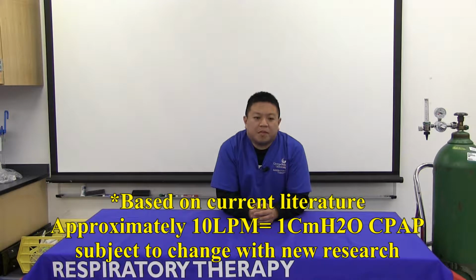As more research is done, it does deliver some sort of positive airway pressure. They say on average you'll get about 1 centimeter of pressure per 10 liters of flow you're delivering through this device. However, it hasn't been statistically proven positive yet. There are conflicting studies, so don't take my word for it, but this is just what's current in literature. This cannula, with the sheer high pressures that it can deliver, will oftentimes keep our critically ill patients off the vent, such as our COPD, asthmatics.